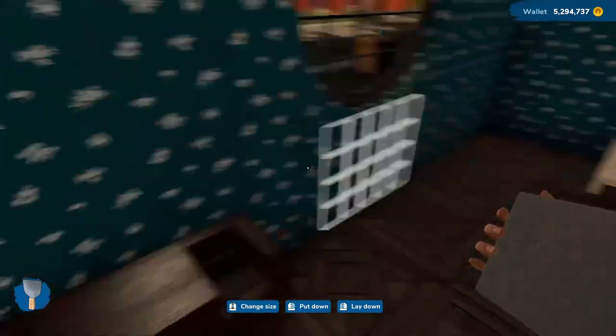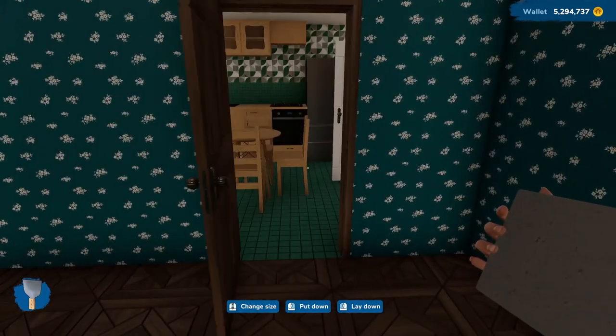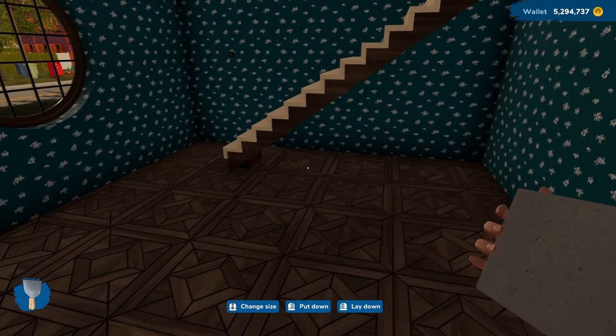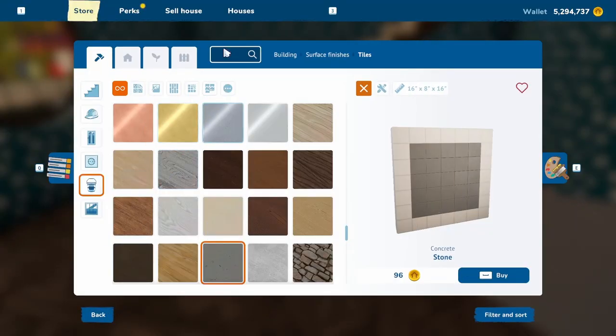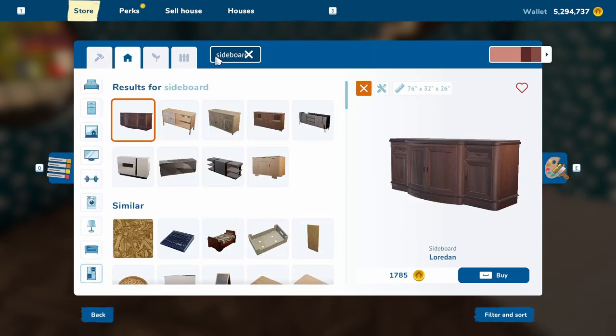So let's think about living rooms. Or should this be the dining room? Because it does lead right to the kitchen in here. Maybe we should make this into a dining room. I wonder if there's a sideboard in this game. There was in the other one, but I don't know. Ah, there is. How about that? Okay. Laura Dan. Thompson. I actually kind of like that one. I think I'm going to take it.